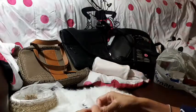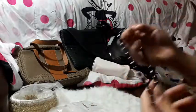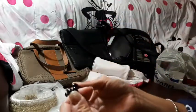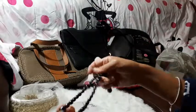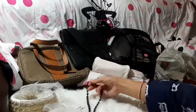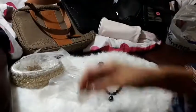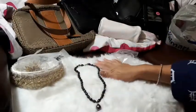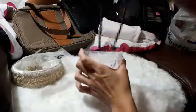And another one is a pearl. It's a pure water pearl. It's a black pearl. At the middle have the bigger one. This black pearl has a little bit of deep purple color here. It looks gorgeous. Gorgeous. You can tell they look so gray. It's real, not the artificial thing. This also a dollar.